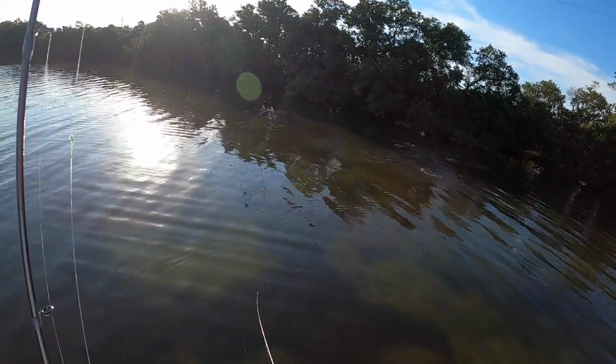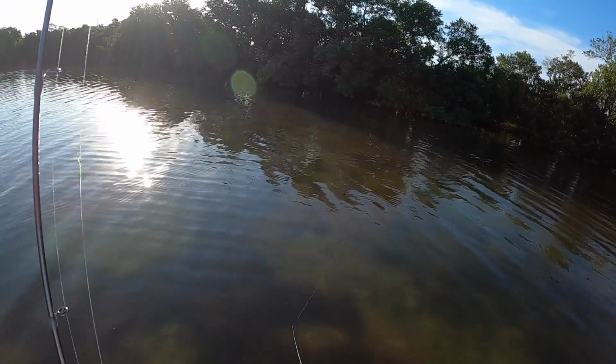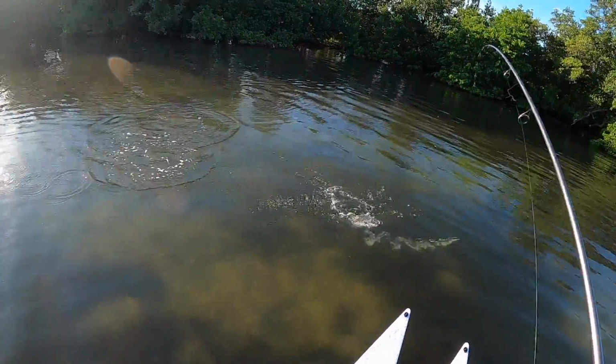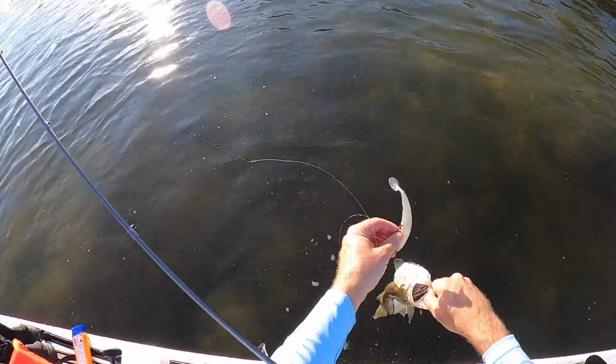Oh my gosh, there's 30 snook right here. Oh, one just ate it. That was awesome. Oh my gosh, I just watched him eat. How cool. All right, let that little guy go.